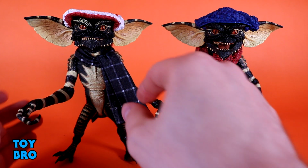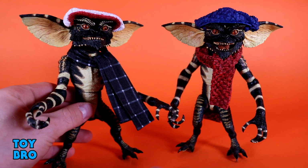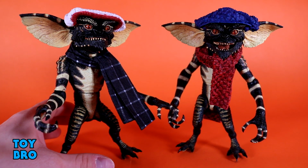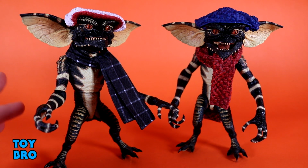Of course you've got some scarves on here, and these aren't soft goods, these are actually plastic. So they do make these figures a little bit heavier than they are normally. And these guys are pretty heavy to begin with, but there is a bit of a chunk of plastic just sitting on their necks and on their heads. It doesn't cause any stability issues or anything, but they certainly are heavier because of it.